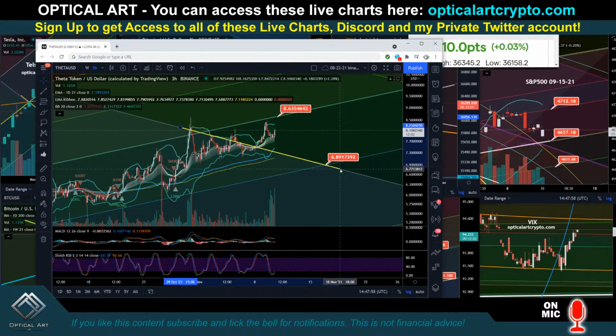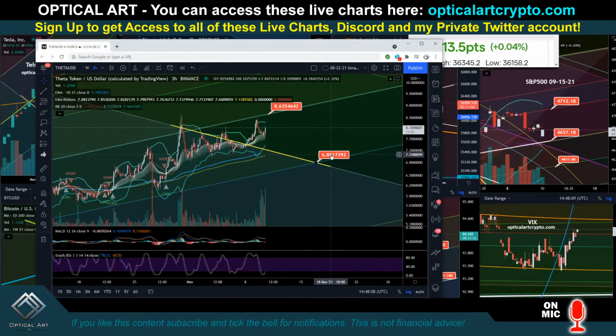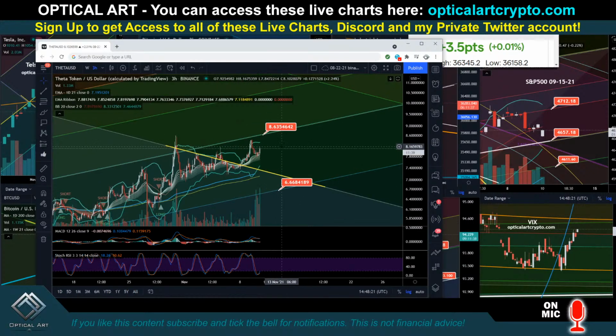Now I can add smaller fib channel lines if you want smaller targets. These are your larger targets. So right now, if you're already in a long, you would get out at $8.63. Price can go up and go down. The point is when you come down to this point, that's where you enter a long. Until price hits this point, I'm not trading theta. But if theta came down and hit this point, I would buy. If theta pushed up and hit this point, I would take my profit.